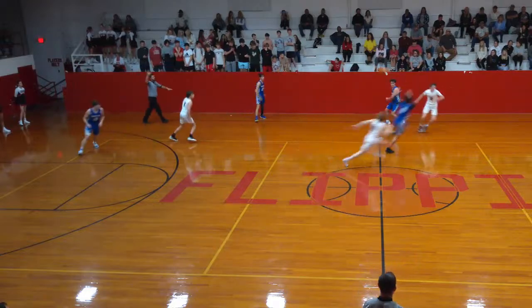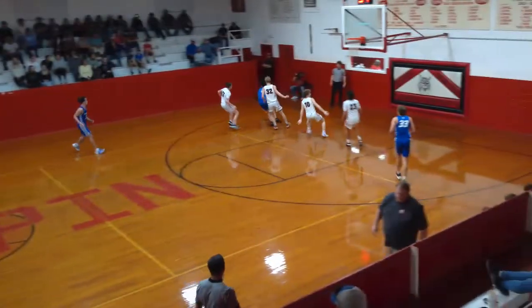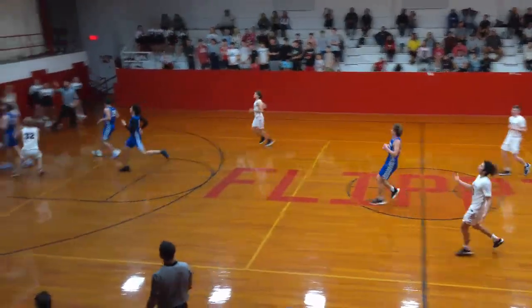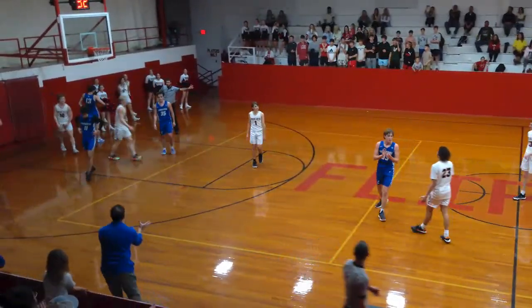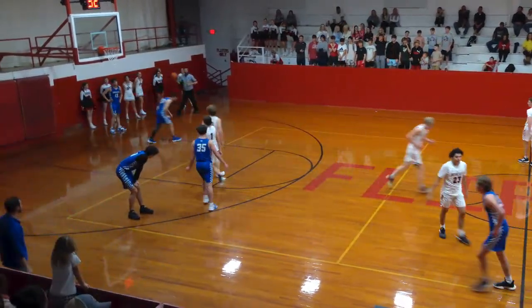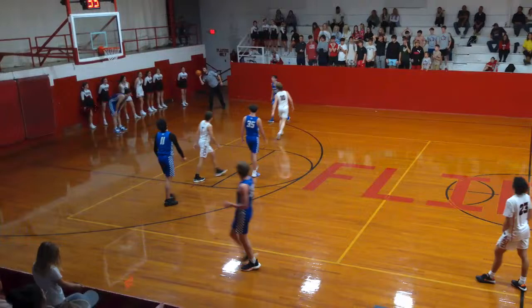Adams is going to throw this in to Benedict. Benedict will cut towards the basketball goal. Now the ball will be stolen by Lindsay as he stepped in front of the pass. They're going to call traveling on number 10, Dawson. And Dawson took one too many steps on his way to the goal that time.